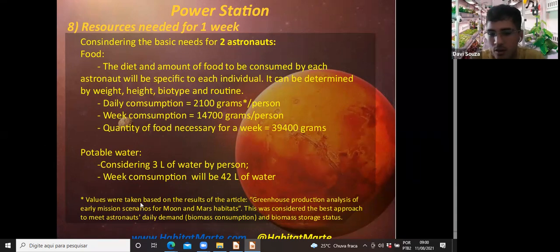These values were taken from the article Greenhouse Production Analysis of Early Emission Scenarios for Moon and Mars Habitats. This was research conducted in the Eden ISS greenhouse in Antarctica. They came up with some approaches for harvesting events, and realized that this amount of daily consumption can meet the astronauts' daily demand of biomass, but also meet the biomass storage status. So if the astronauts consume this amount of food per day, the storage status increases over time. For a week, doing the calculations for two astronauts, it will be 40 kilograms.